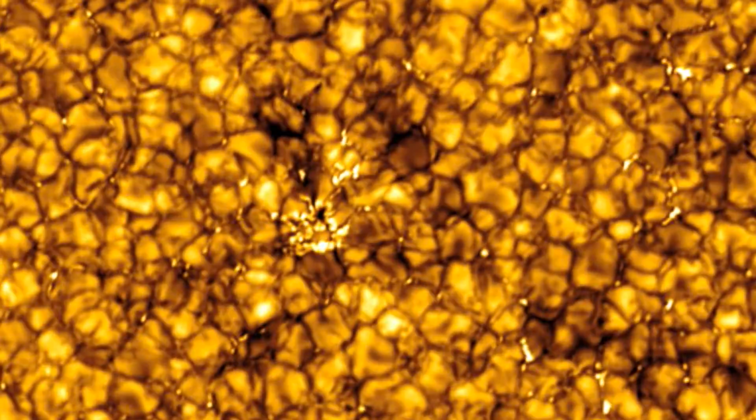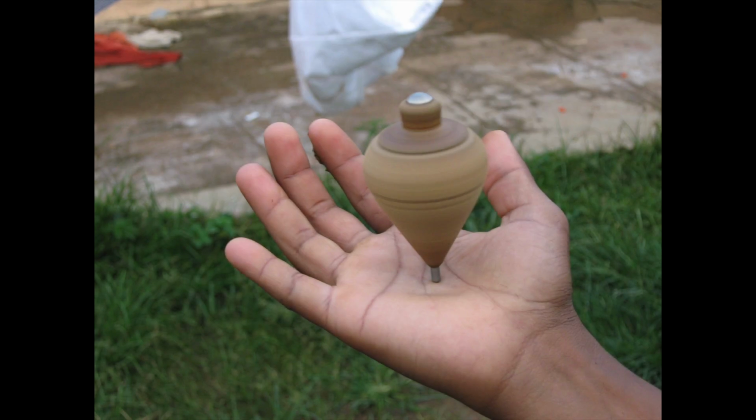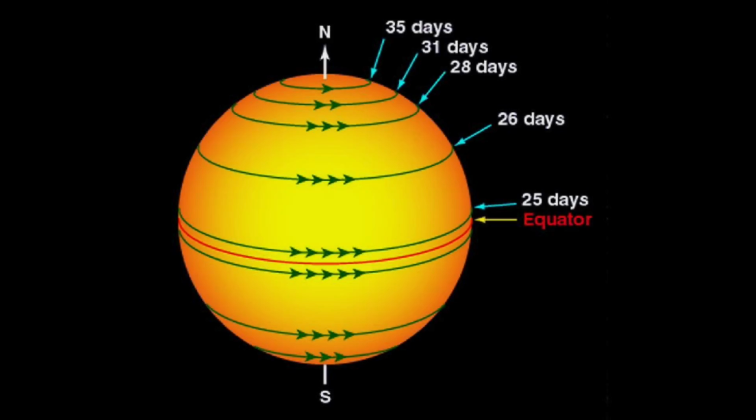The gases come up in the bright areas and sink back down in the dark areas. At the surface of the Sun, or the photosphere, the gases can radiate their light and heat into space. Since the Sun does not have a solid surface, it produces some interesting effects. On solid spherical surfaces, the time it takes to complete a rotation is the same everywhere. This is not true on the surface of the Sun.